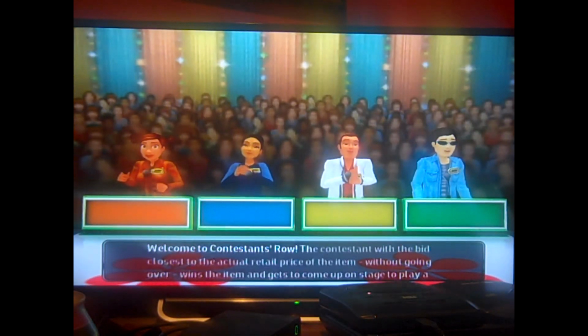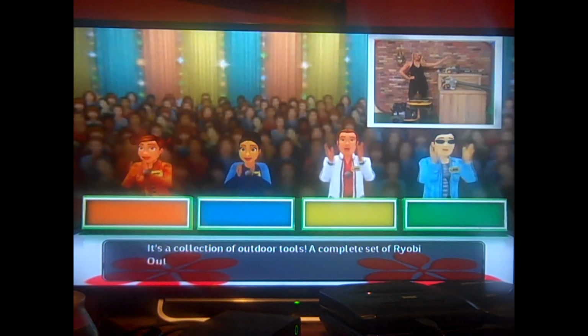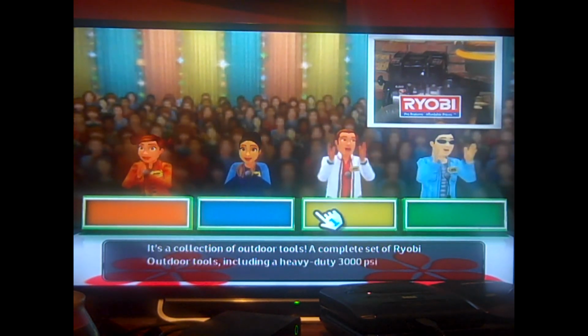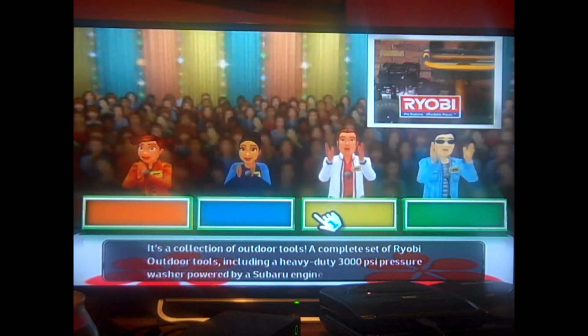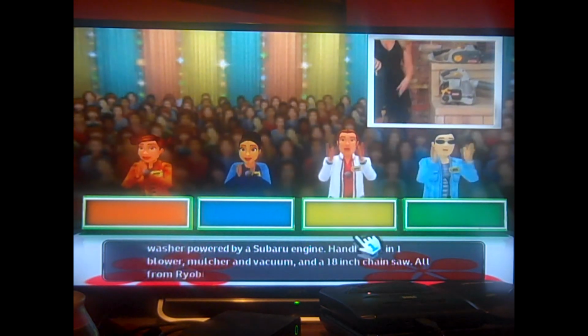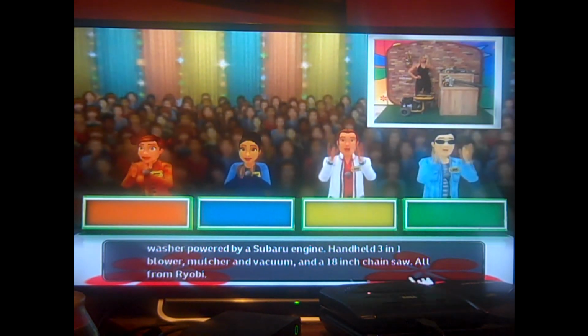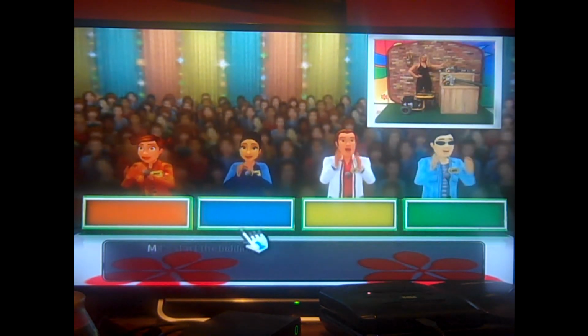Welcome to Contestants Row. Here is the outfit. It's a collection of outdoor tools. Nice. A complete set of Ryobi outdoor tools, including a heavy-duty 3,000 PSI pressure washer powered by a Subaru engine, handheld 3-in-1 blower, mulcher, and vacuum, and an 18-inch chainsaw, all from Ryobi.